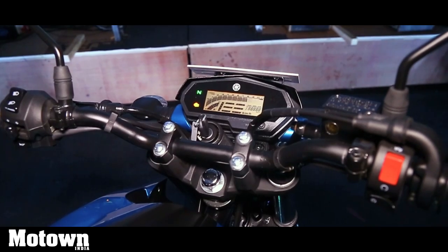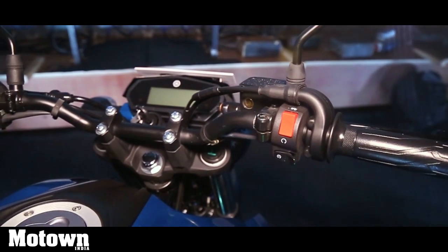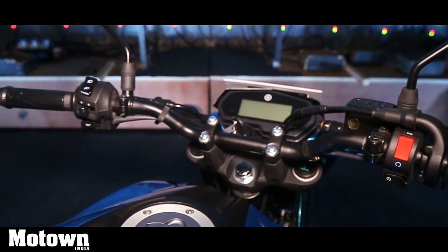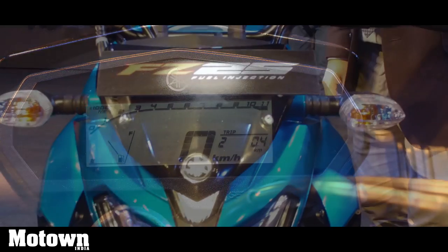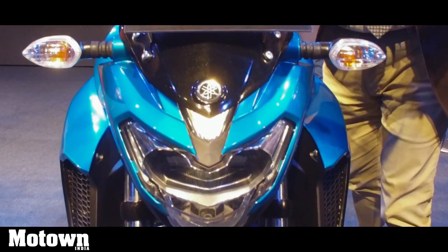Keeping things contemporary, Yamaha has also added a digital speedometer as well as a digital tachometer and a liquid crystal odometer along with a liquid crystal trip meter, a digital fuel gauge and a digital clock as well as fuel consumption indicator. The bike also gets 2 trip meters along with a gauge for instant mileage as well as average mileage.